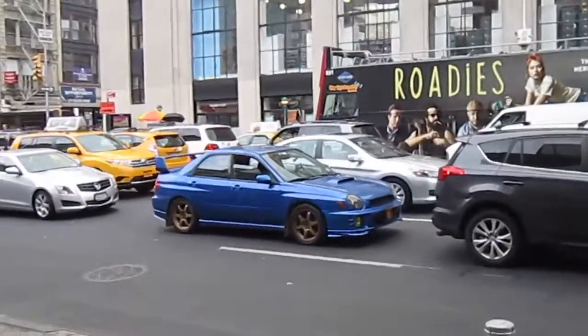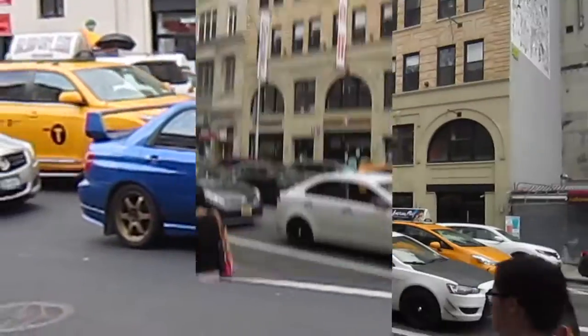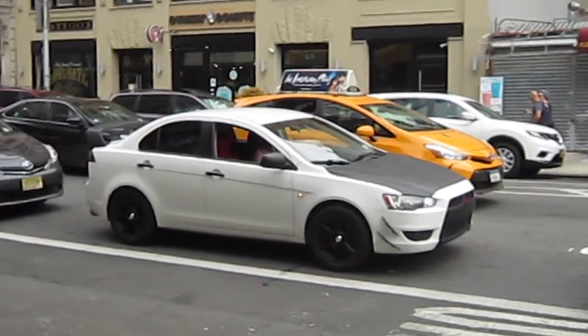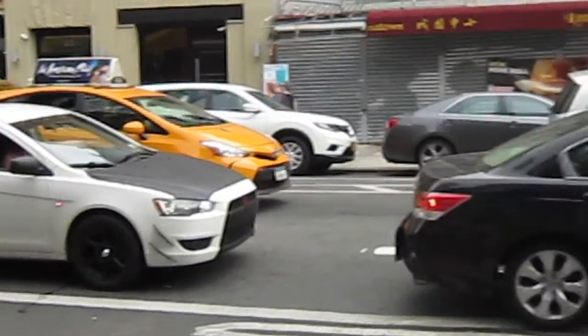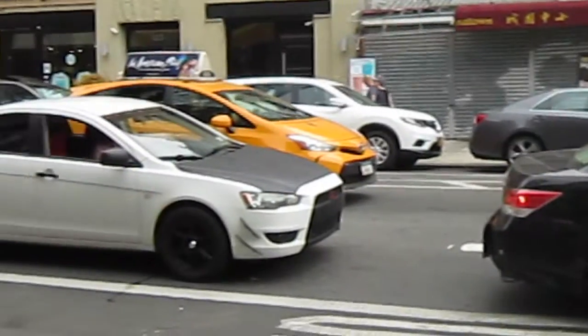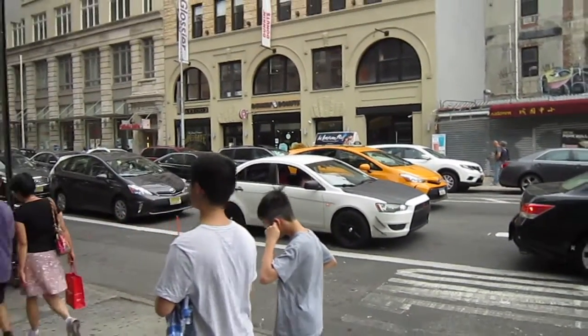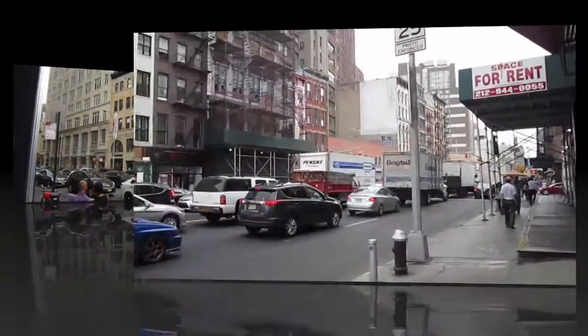The bug-eyed Subaru appeared to be a bone-stock STi, while the Lancer clearly is a racing-inspired cosmetic enhancement with the EVO 10 in mind. It had some carbon enhancements on the bonnet, rear spoiler and some canards to ensure that it made its way through New York traffic as quickly as possible.